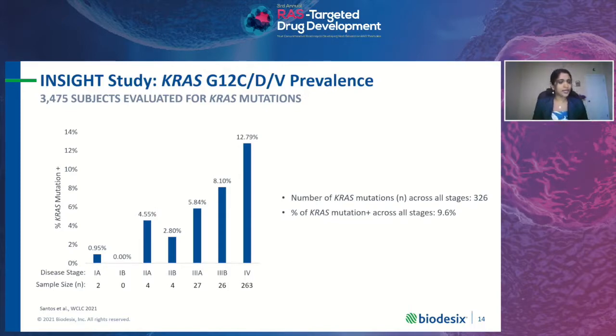So you can see on the x-axis there, it shows the disease stage going from 1A all the way to 4. And then we're measuring the percent KRAS mutation on the y-axis. So what you see is that certainly the prevalence of these different mutations, KRAS G12C, V, and D, increases with stage. And you can also see that when you look across all different stages, the total percent of KRAS mutations that we see is just under 10%. Here it was 9.6%. And it's similar to what we see in the literature. It kind of mirrors what other liquid biopsy studies have also shown.